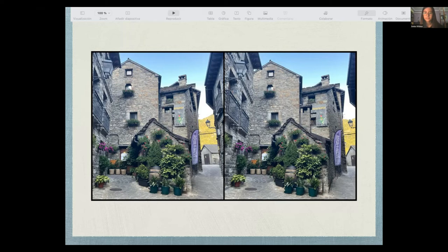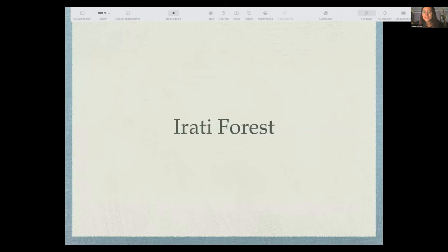Well, Irati Forest was our last destination in the Pyrenees. It is located in the north of Navarra and also in some land of France. It has an area of over 17,000 acres and is considered by many as the second largest forest of beech and spruce trees and one of the best preserved in Europe. I took these photos there.